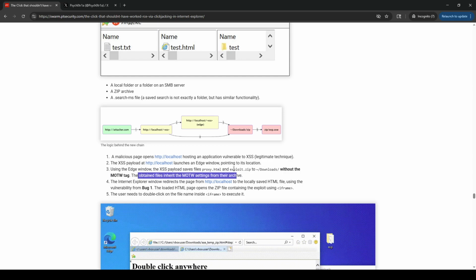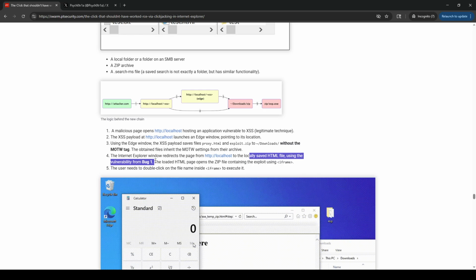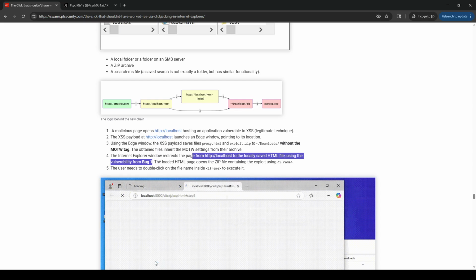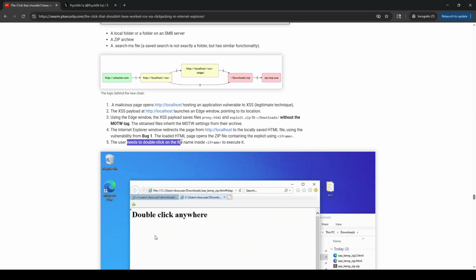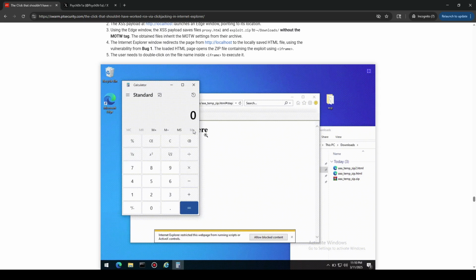The obtained files inherit the mark of the web settings from their archive. Internet Explorer window redirects the page from localhost to the locally saved HTML file using the vulnerability from bug 1. Okay, so you're not supposed to be able to do that, but you can go from localhost to file URI that way. Loaded HTML page opens the zip file containing the exploit using iframe. The user needs to double click on the file name inside the iframe to execute it. Okay, wow, that's pretty cool.